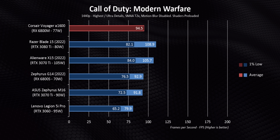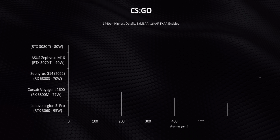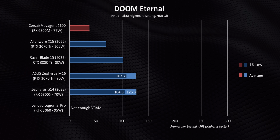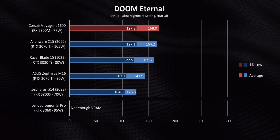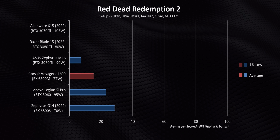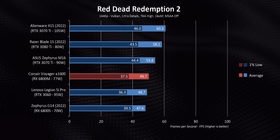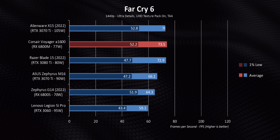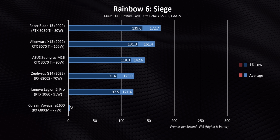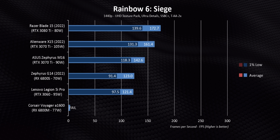Moving to high resolution shows a different situation, and one that feels a lot better for Corsair. It looks like when the CPU becomes less of a bottleneck, the 6800M is able to stretch its legs a bit more, reserve additional power through Smart Shift, and deliver a lot more consistent results. Some of the numbers still aren't the greatest, especially for a $3,000 laptop, but overall, there's less to worry about when running at native resolution. But Rainbow Six is still a fail.